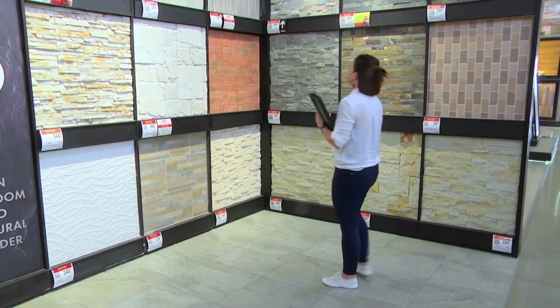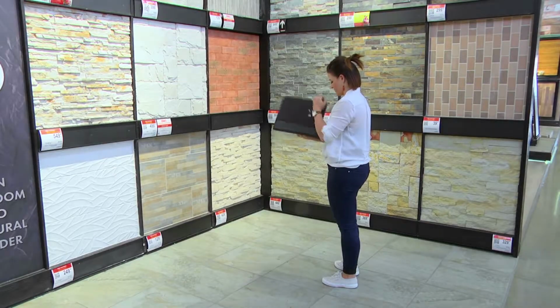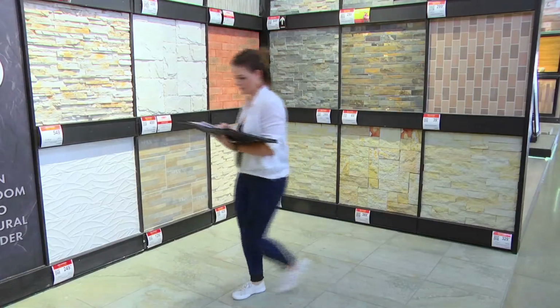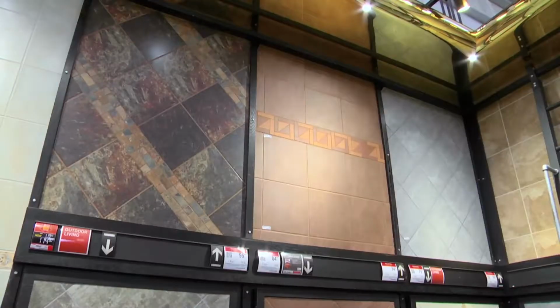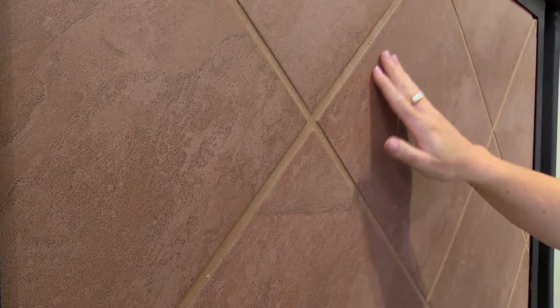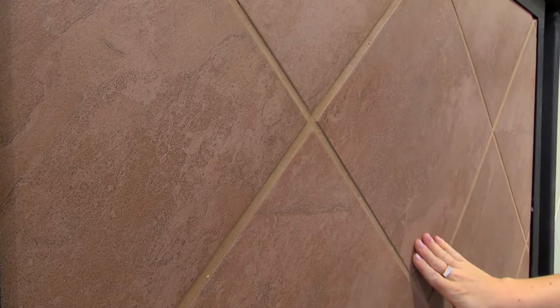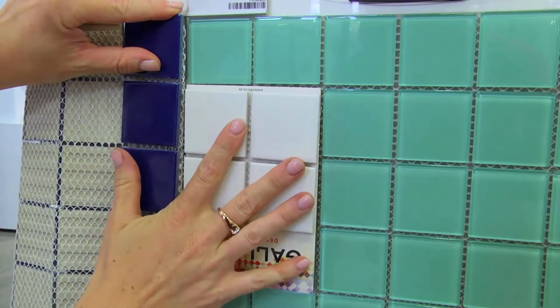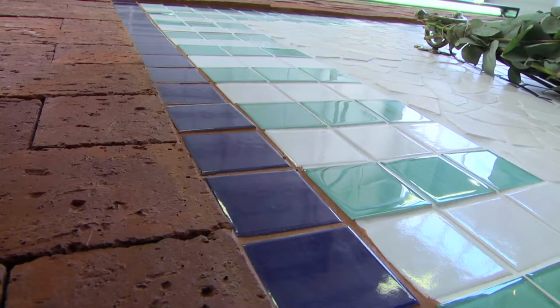I knew I wanted to use a terracotta tile, and when I walked into the showroom and I saw this beautiful cladding, I just fell in love with it and I had to use it. So together with the terracotta and the orange cladding, I wanted to combine a contrasting color, which would obviously be blue because blue and terracotta are complementary colors. I also decided to just put a little bit of a twist on it and use the terracotta grout with the blue tiles, which really makes it pop.